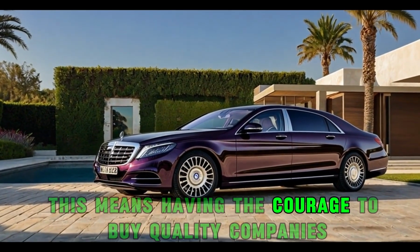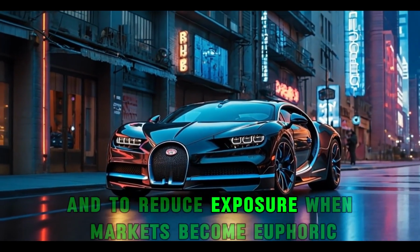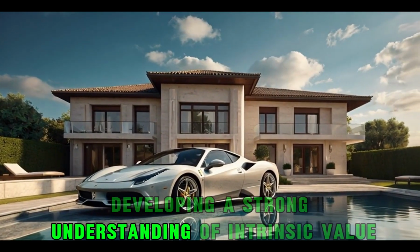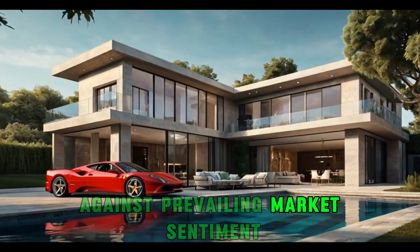This means having the courage to buy quality companies when markets are pessimistic and to reduce exposure when markets become euphoric. It requires developing a strong understanding of intrinsic value and the discipline to act against prevailing market sentiment.